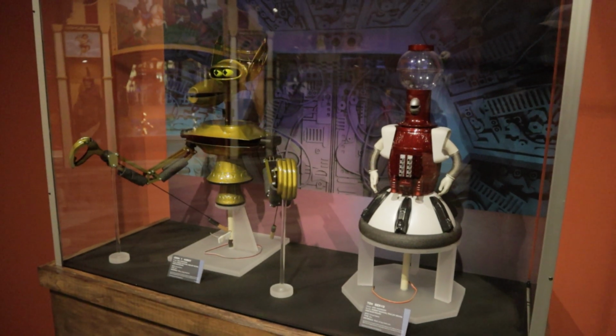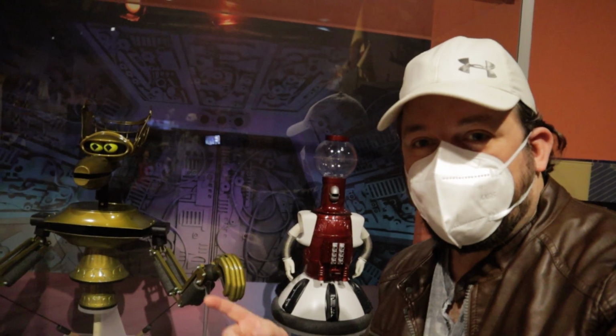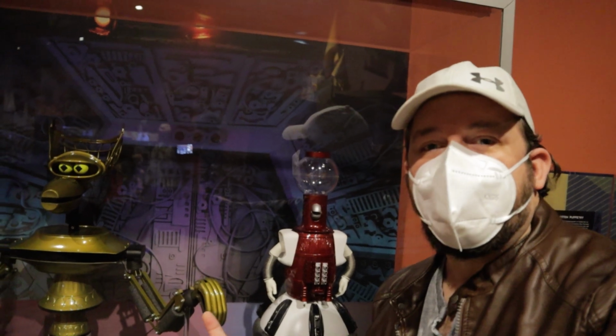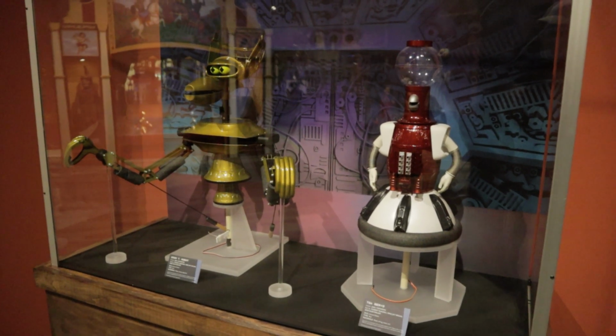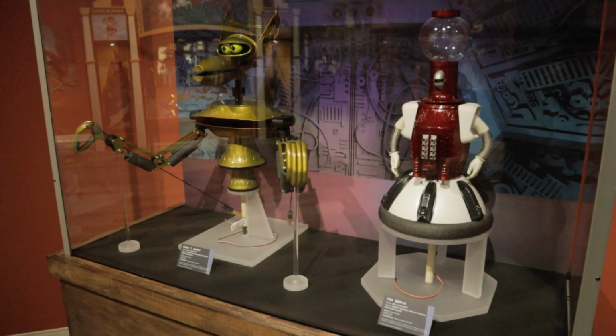Oh man, I really can't believe they have these. They have Crow T. Robot and Tom Servo from Mystery Science Theater 3000. I wasn't expecting to find these guys here. This is pretty cool. I know a lot of you guys out there love this show. It's got a huge cult following.